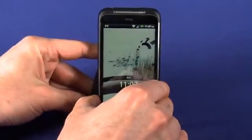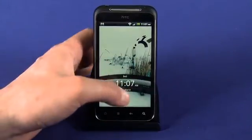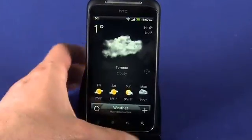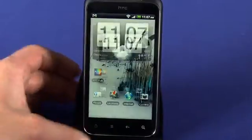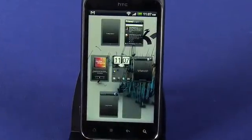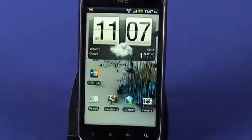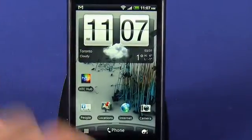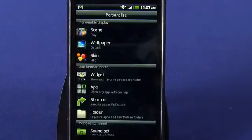Now, if you're a fan of HTC Sense, the 2.0 uses a lot of the same sort of actions and gestures that we saw in the previous version of Sense. But we also get several new features and basically just an overall improved interface, faster to use. So we can tap here.